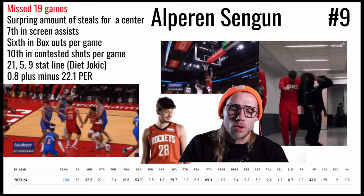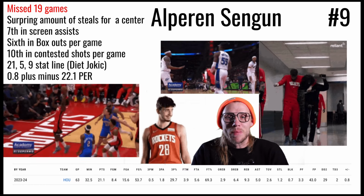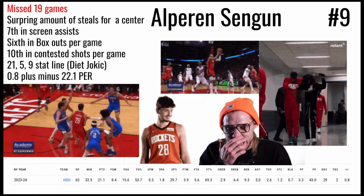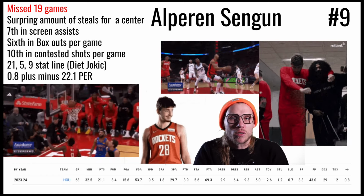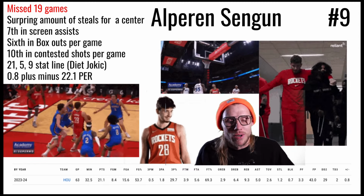Alperen Sengun, everyone calls him Mini Jokic, which sucks because it just means he's not as good. It's just basically mini, as in his stat line is shrunken. But he's still great. When you're compared to a player like that, that's so incredible. All they can do is compare you in a way that means you're a little bit less capable than that excellent player. But he made number 9 on my list, which, whatever, doesn't matter.